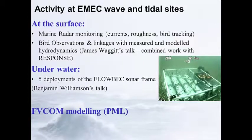At the EMEC wave and tidal sites, Benjamin has already given a fantastic talk on the FLOWBEC frame and all the acoustics on there. But that's in a wider context of trying to look at the behaviour of the animals and hydrodynamics remotely with marine radar. So that's something covering 4 or 5 kilometre range, and I'll talk a bit more about that in a minute.